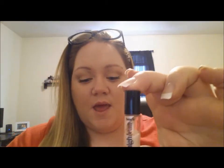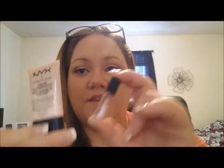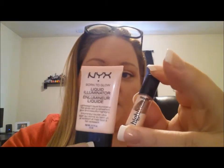Okay, so the next thing I guess I will do is highlighters. And they are the High Beam. I just have a little tiny one, but also the NYX Born to Glow Liquid Illuminator. I've already done a video on this a long time ago, but to me, these two are exactly the same. I cannot tell a difference. So, you might as well buy this one because it's way cheaper. But yeah, exactly the same.